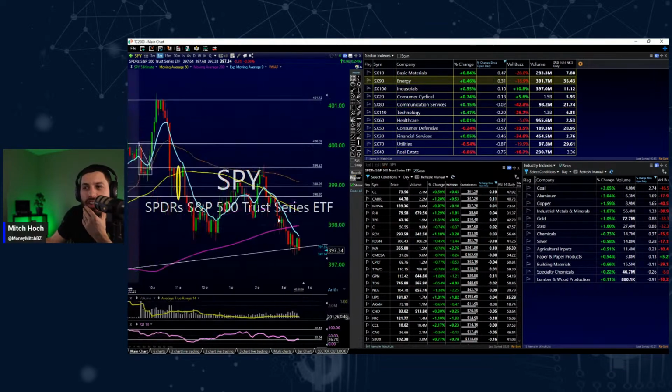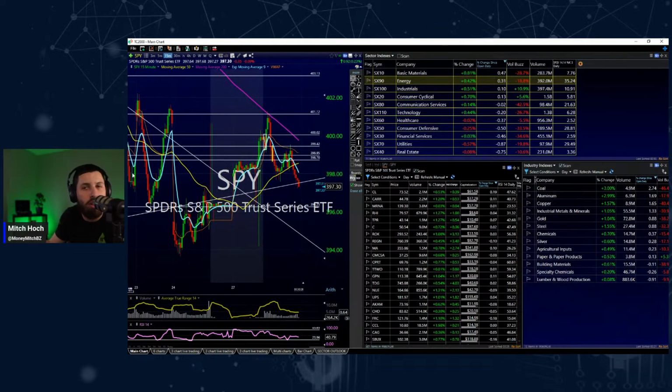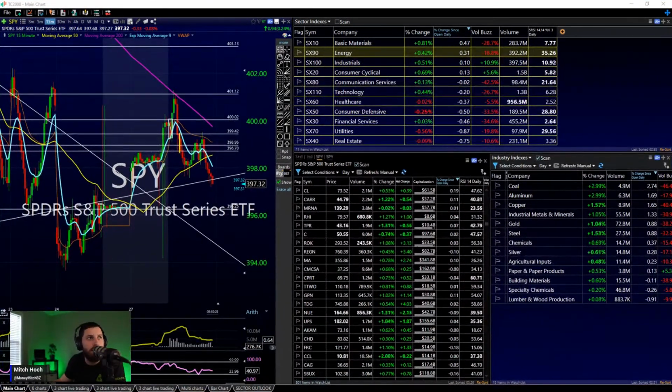SPY trying to hold that 397 area. Now we're really starting to cut down towards 397. Talked about this before the show started. Would we come back towards that 397? Looks like we're doing it right now.